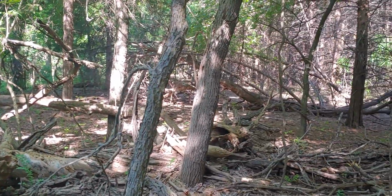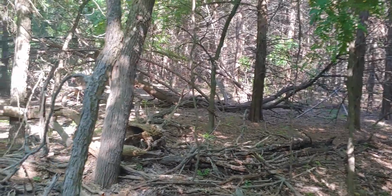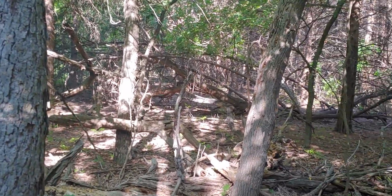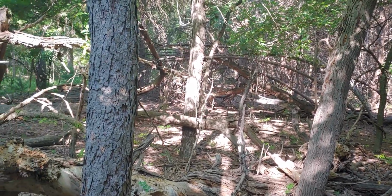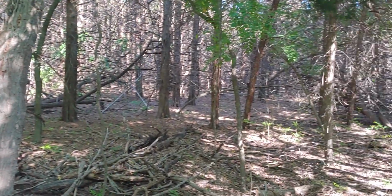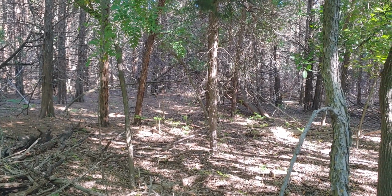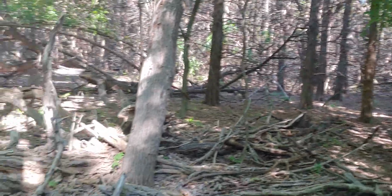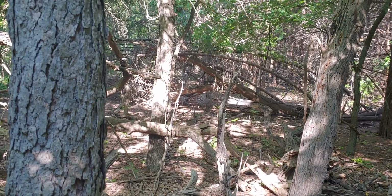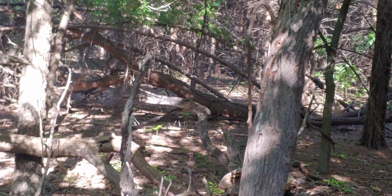Look at all those tree bends right there. Am I zoomed in? See all those right here? Those tree bends, all going in the same direction.